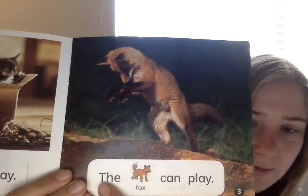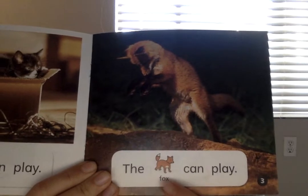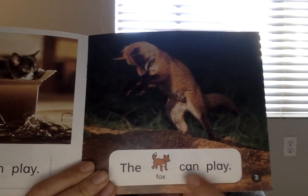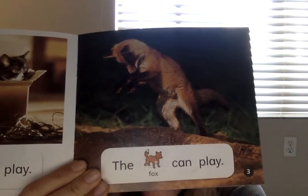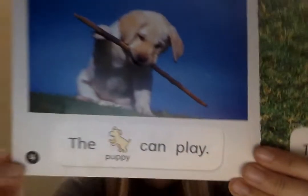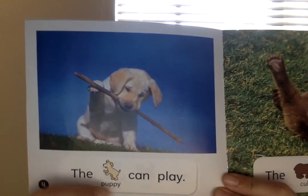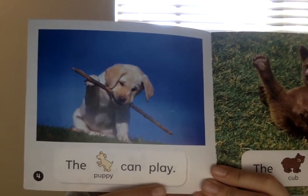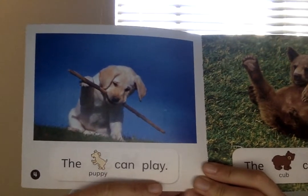So, ooh, our sight word again. The. What animal is this? Fox. Can play. The fox can play. The puppy can play. So all together, ready, go. The puppy can play.